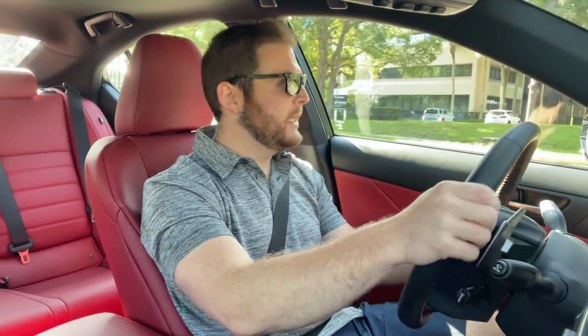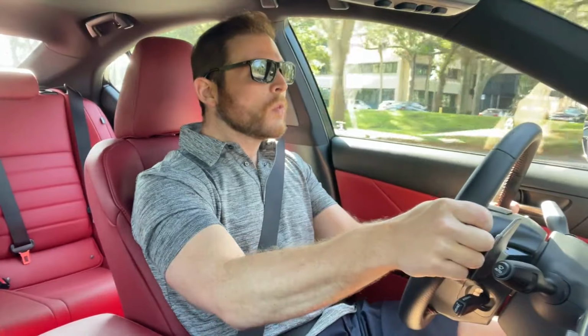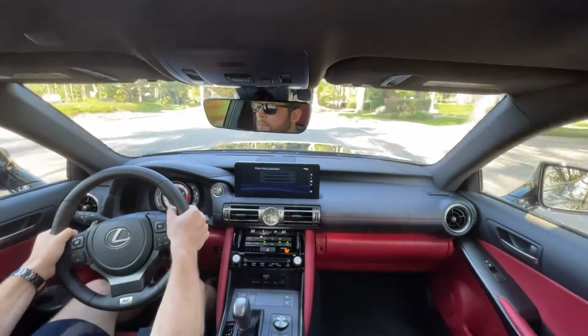Now we're going to go ahead and put it into Sport Plus mode, and we're going to talk about how that power gets delivered. So I'm going to slow down here. We're going to do a little bit of a launch here. Actually, let's turn off traction control. More on that later. Ready? Woohoo!